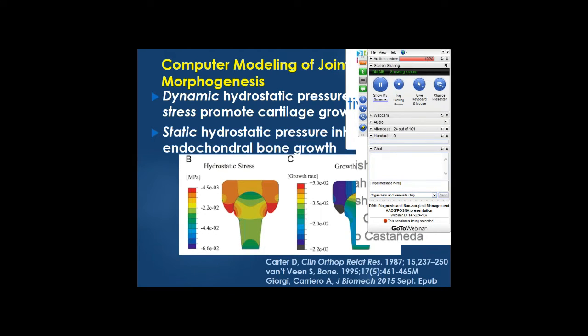More modeling by Dr. Carrero, who's here in Central Florida, looked specifically at the hip. What they found was that dynamic hydrostatic pressure, like during dynamic movement with tensile stress, promotes cartilage growth. This is kind of what Salter said, that continuous passive motion stimulates joint cartilage formation. But static pressure, by the Hueter-Volkmann law, inhibits endochondral bone growth. If you put the hip in an abduction brace and hold it in that position, it inhibits the growth in the center of the acetabulum, because that's where the pressure is, but allows growth at the periphery. That's the mechanism by which bracing works after surgery.